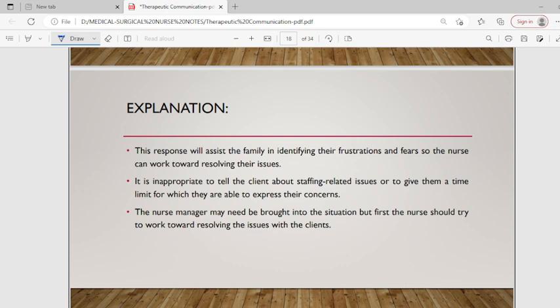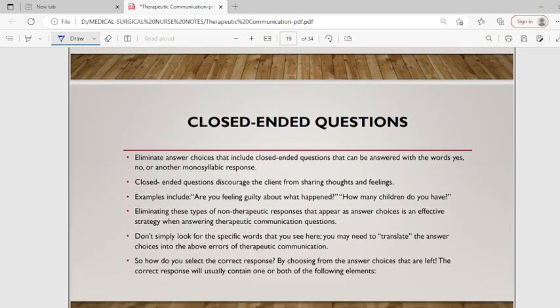It is inappropriate to tell the client about staffing related issues or give them a time limit in which they are to express their concerns. The nurse manager may need to be brought into the situation, but first the nurse should try and work out solving the issues with the client.